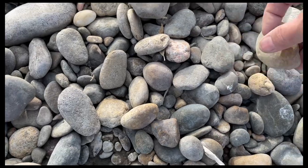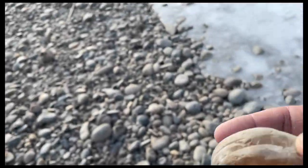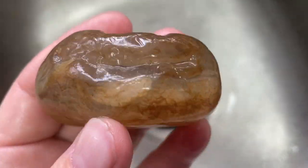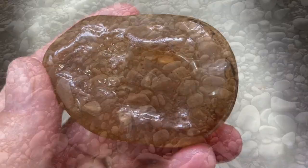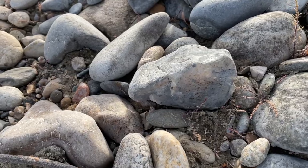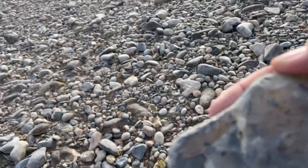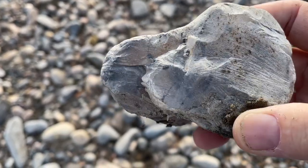Here's just a nice little glower, teeny tiny. See, that's in the range of ones I find. That's nice. I came over to these clear rocks because I'm actually picking up mudstones. But the sun is behind this rock, and it just shows off so beautifully. It is just a gorgeous agate. Sweet.